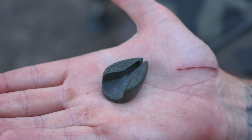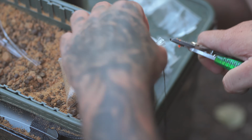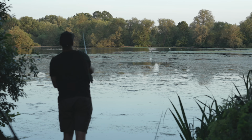So just to round up, 2 rods going out tonight, that's all that's needed. 3's a crowd, 2 solid bags with a center impact lead system, but for now I'm going to get some dinner for the southerners, tea for the northerners, and hopefully next time you see me, I'm holding a big scaly Colne Valley carp up.